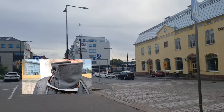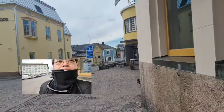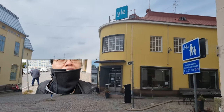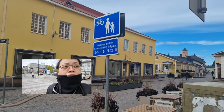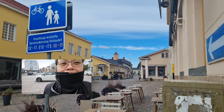Porvoo Old Town is famous for its wonderful and colorful houses. This part of the town is beautiful in all four seasons. Plus, this place is so close to Helsinki and then to the Helsinki Vantaa International Airport, so it's really easy to access. You don't believe me that it's beautiful? Let me just show you around.